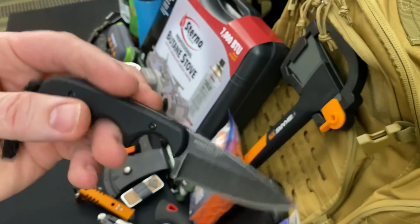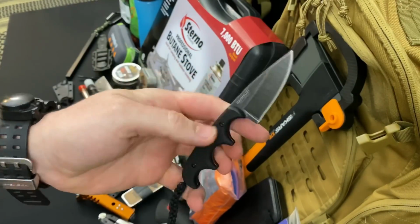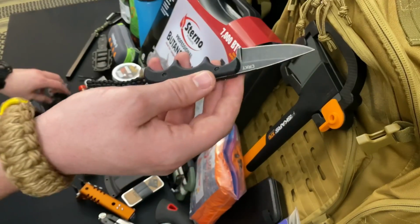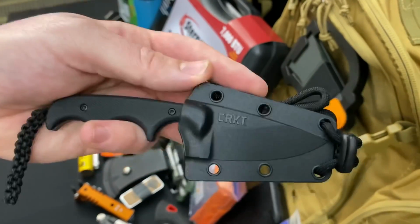Now this one's a little bit more expensive, but I love this because you can get a full, secure finger grip in your hand on this knife, and if you're looking for a backup knife to keep on your neck that is truly minimalist, in that budget price point of $10 to $27, I'm telling you, this is a very, very awesome knife to look into.